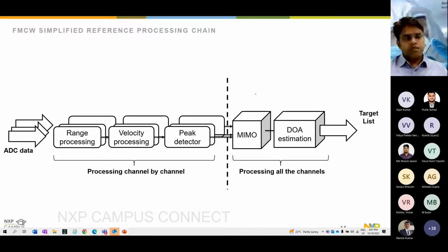The biggest thing which intrigues me is the possibility it contains: what all you can do in digital to detect an object and name it. For example, the first thing you do is receive the data and do the range processing. It's not just one car on the road, there might be 30 cars. So you create a whole list of objects and try to identify at what distance each car is.